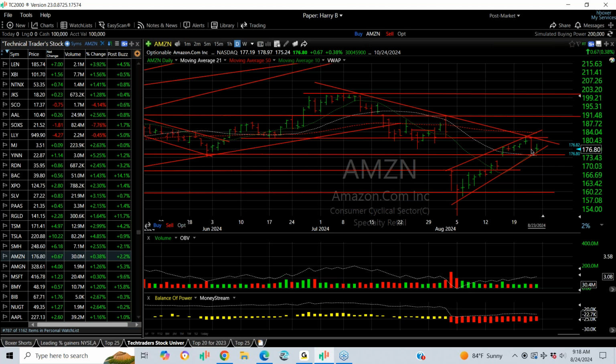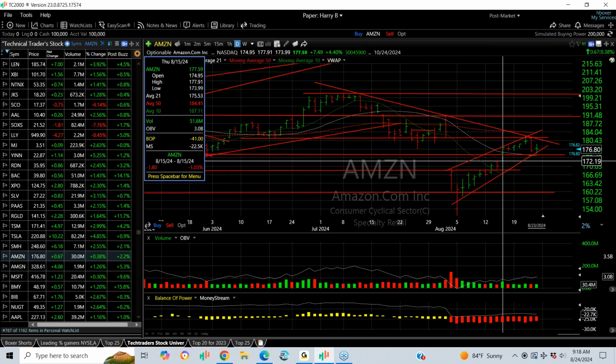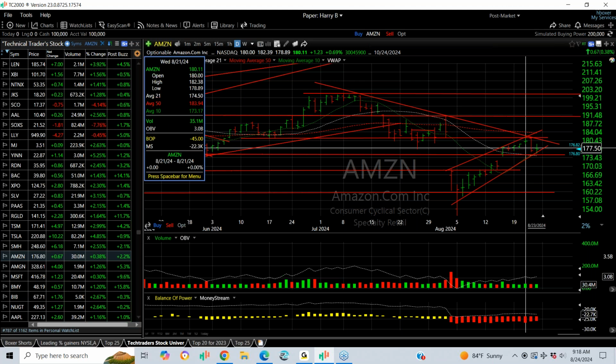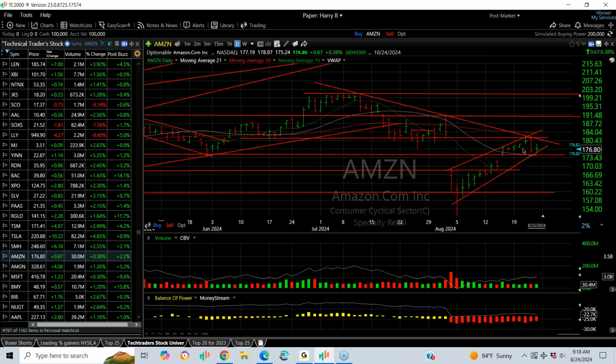Now the pullback on Thursday was strong, but Friday bounced. I would say key support now is 174 on Amazon. We're only 2 points from it. If you can get up through 182, you're likely to see 190.91 to test this triple top up here.